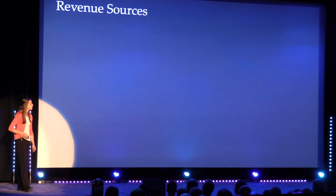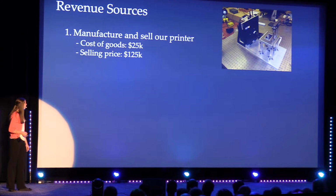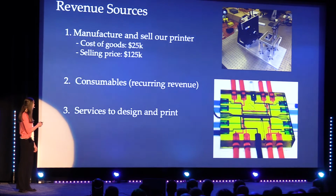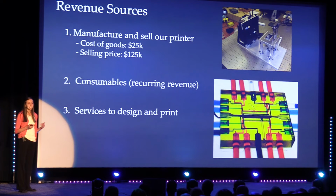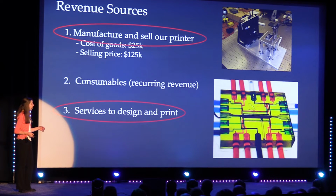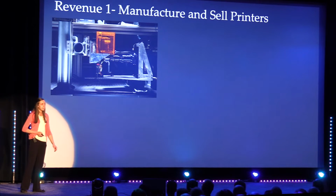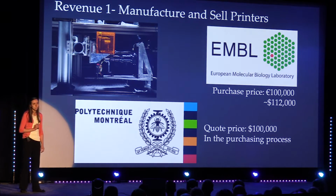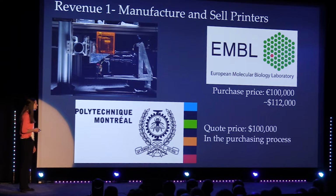So as we look at revenue sources, we looked at 3 different options. The first was to manufacture and sell our printers. The second was to have some consumables that come along with the printer. And then third, we plan to sell our services to print devices and sell them to other groups. We have already started getting traction on our first and third. In the first, like I said, we have patented our printer, and that is pending. We have also already sold to different groups in Germany and in Canada.